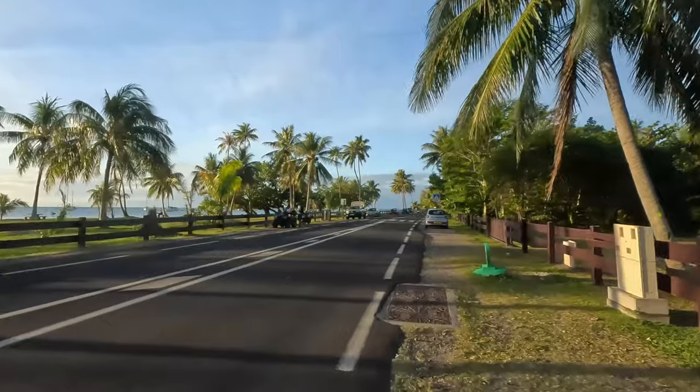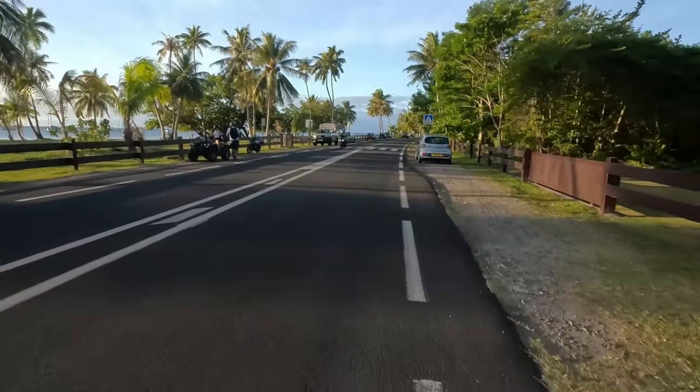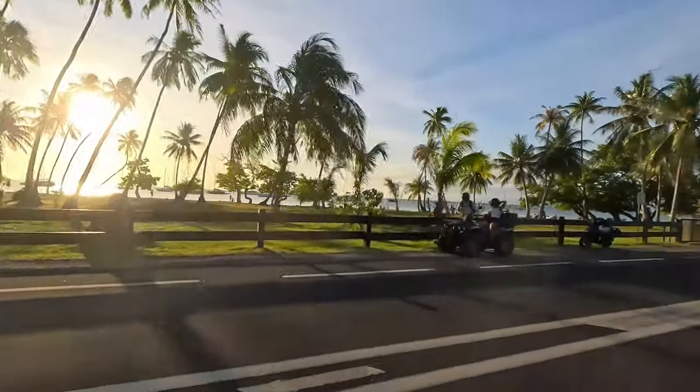Everything here is very civilized. Beautiful roads, smooth by the way, with excellent pavement. There are boats among the palm trees.